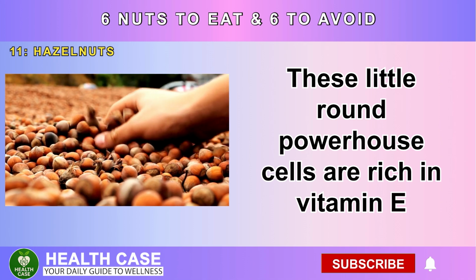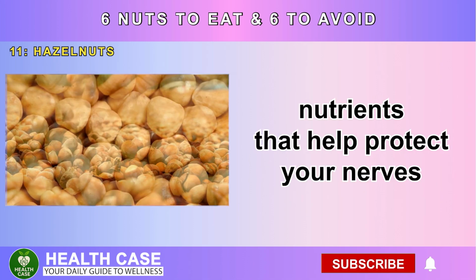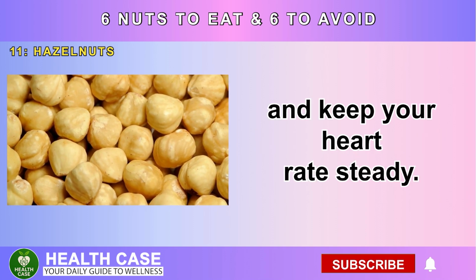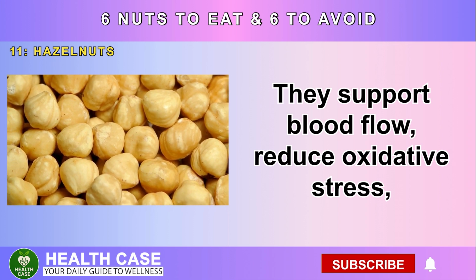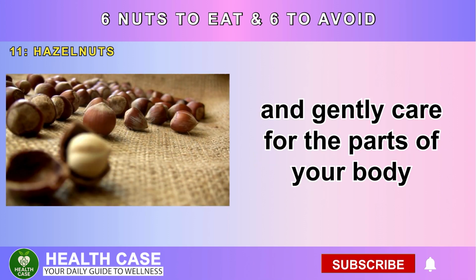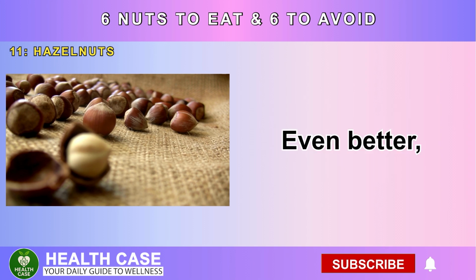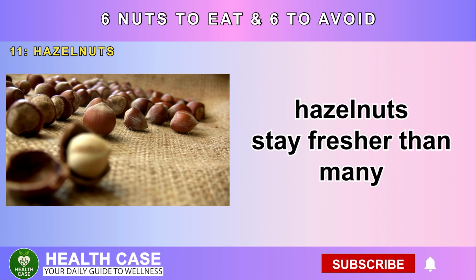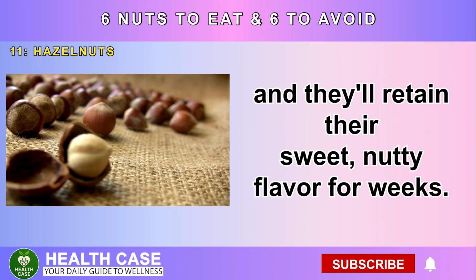These little round powerhouses are rich in vitamin E and B vitamins, nutrients that help protect your nerves and keep your heart rate steady. They support blood flow, reduce oxidative stress, and gently care for the parts of your body that work silently. Even better, hazelnuts stay fresher than many other nuts when stored properly. Just keep them airtight and cool, and they'll retain their sweet, nutty flavor for weeks.